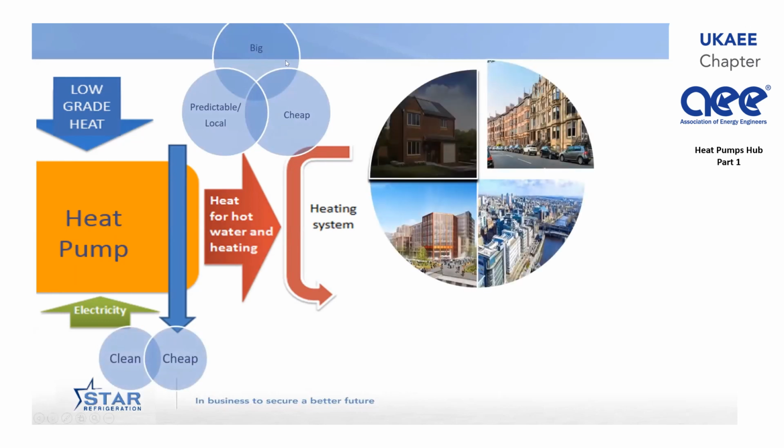So looking at them in turn, the electricity that we need, we definitely need a big supply of electricity for big heat pumps. That's just stating the obvious. We want it to be predictable and local. We don't want to be importing it. We need to be able to predict when it's available so that we can make sure we are running like that. And of course, super expensive electricity is going to mean super expensive heat from heat pumps, and that's not going to float people's boat.